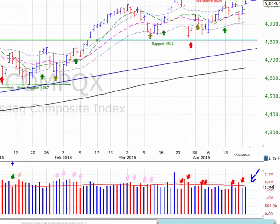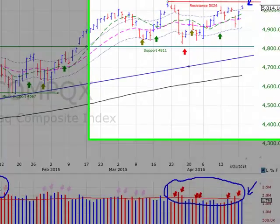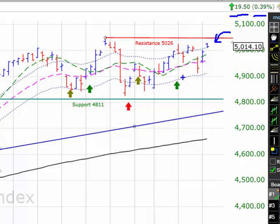For you followers of William O'Neill, we are in a confirmed uptrend in the market. That confirmed uptrend is under pressure due to all of this distribution that we've seen over the past month. We've seen 6 days of distribution over the past month. We have also seen 6 days of accumulation. When the accumulation and the distribution are fairly even, it's probably a good indication that the market really is directionless. Looking at our 1 to 6 month timing model, we see that we are on a buy rating.